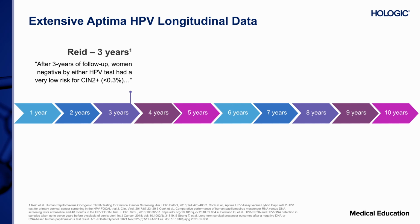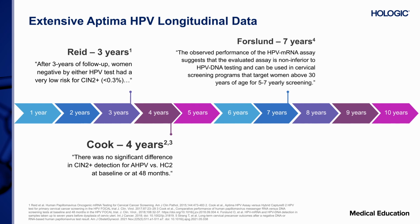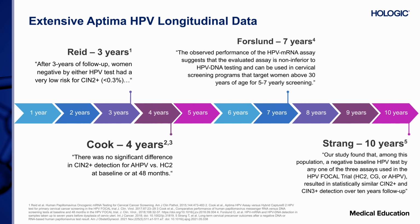Since this study, there have been additional studies to provide confidence in the Aptima HPV assay testing for extended intervals. A publication from the FOCAL trial came out that evaluated the risk 4 years following a negative on both Hybrid Capture 2 and Aptima, and found that there was no significant difference between these two assays. These findings remain consistent in studies that evaluated 7 years and 10 years following a negative Aptima result.